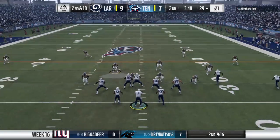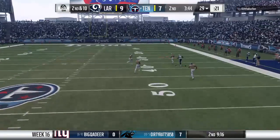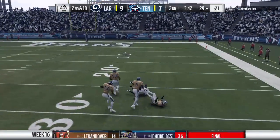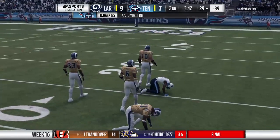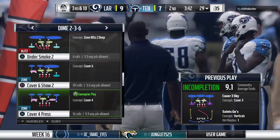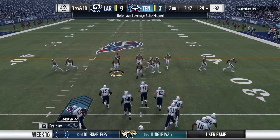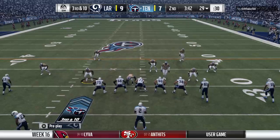Here we go now. Now he'll look to throw here on 2nd and 10. He's going to launch this thing way downfield. And both guys were there, but it falls incomplete. I know he wants to get his team back in the game, but a 50-50 ball right there maybe was a little questionable. Yeah, he's pretty lucky to get that one back.